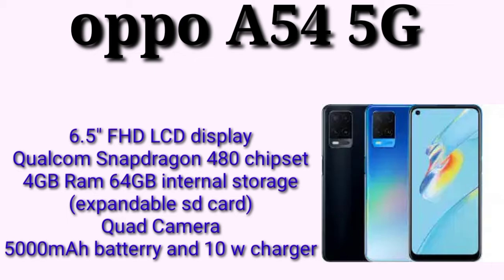And it consists of a quad camera, a 48 megapixel primary camera, an 8 megapixel wide camera, and 2 megapixel depth sensor and micro sensor, whereas its selfie camera is 16 megapixel and it has a side mounted fingerprint sensor.